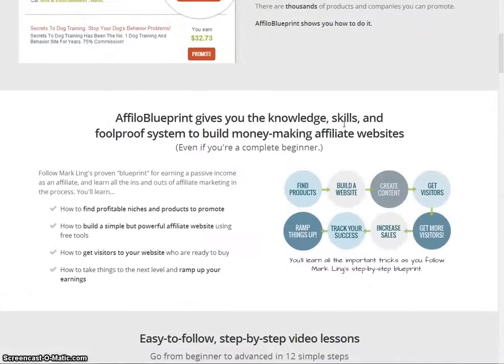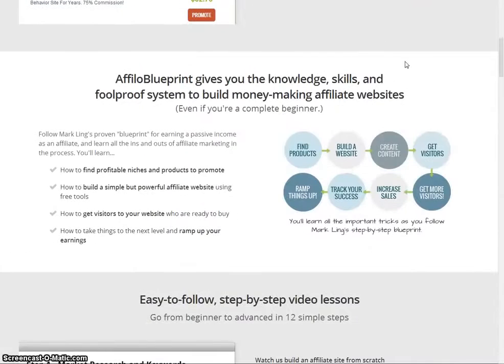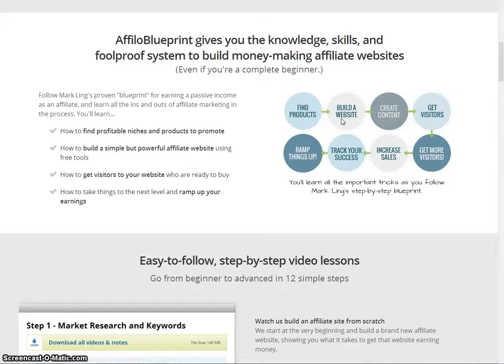Let's give you a little bit more of the sales page, the main page. It gives you the knowledge, skills, and a foolproof system to build money-making affiliate websites. It goes through everything from finding a product, building a website, creating content, getting visitors, getting more visitors, increasing sales, tracking your success, and then ramping things up. It shows you how to do all of these things in a nice, concise, simple, easy to follow manner.